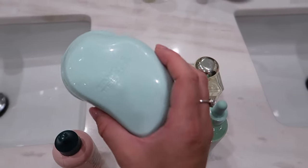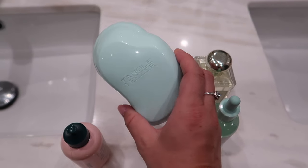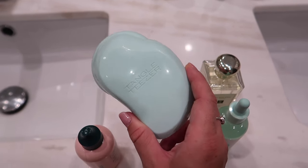I brought this tangle teaser with me on holiday. I'm not gonna lie, I forgot how much I adore this one. It's the one without the handle. It's a great one for traveling. I do find the tangle teasers just the best brushes in the entire world. I'm also someone that doesn't comb my bun. I much prefer running the brush through because I feel like it makes it less streaky. Do you ever find that when you use a comb, it really separates out the hair strands? So I really like just using a brush to slick it back.